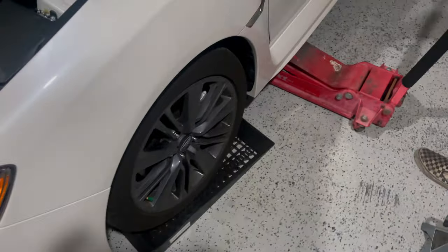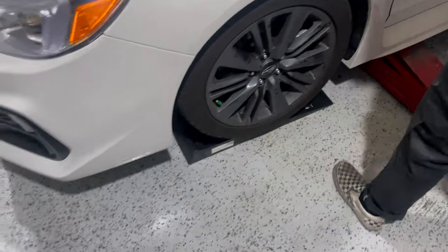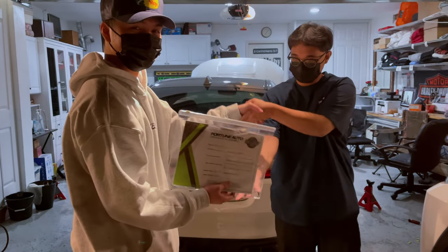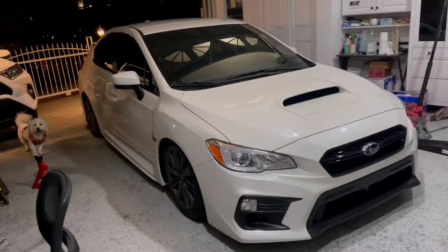All right, guys, false alarm. Jonathan's actually way too slammed, so he had to put ramps under the wheels now. It's all good, guys. I hereby present Jonathan with the Fortune Auto Certificate of Appreciation. There we go, guys. Looks sick.